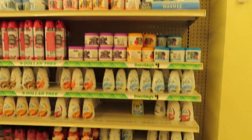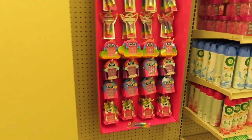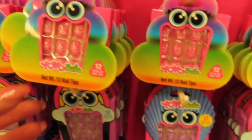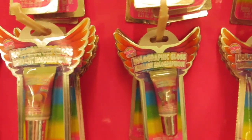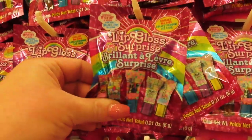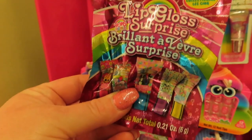There's some candles. And then this was a new little kid setup I saw. They have the cute little press-on nails. This one is like emoji poops and cupcakes. And then they have these lip glosses that are really neat. But then they also have these surprise lip glosses. I think I'm going to get one for Jordan. Yeah, I'll get her one.